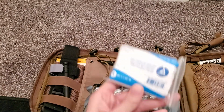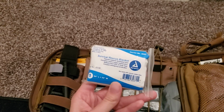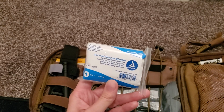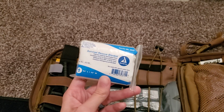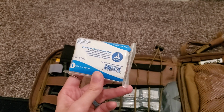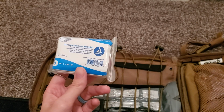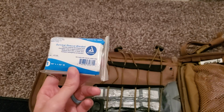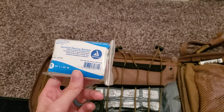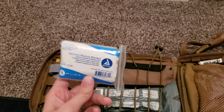Okay. So this is just a Mylar blanket. It has a fancy survival rescue blanket name. But this is actually pretty important. When someone goes into shock, they can lose a lot of body heat and they start to shunt, which means all of their blood and important things go to their vital organs, like the most important parts of their body. And so this will help them retain the heat. So yeah, extremely important.